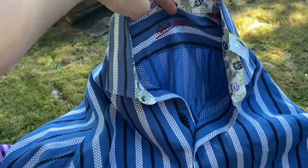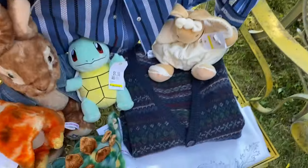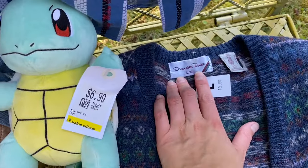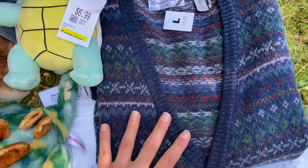So these are the two shirts. I couldn't figure out the name, but it's Robert Graham. And I ended up finding a purple one as well. So maybe I'll just bundle them and sell them together, because they are the same size. I also found this vintage Oscar de la Renta pure virgin wool vest.